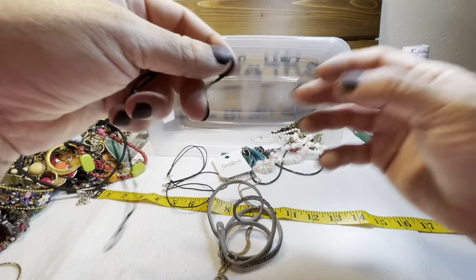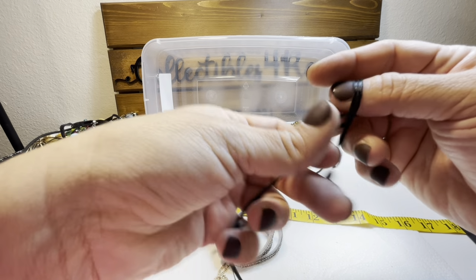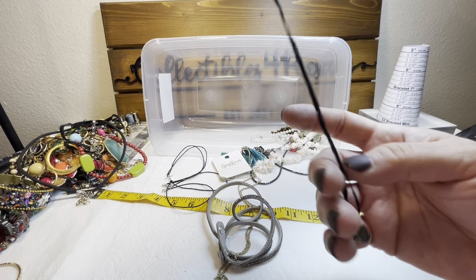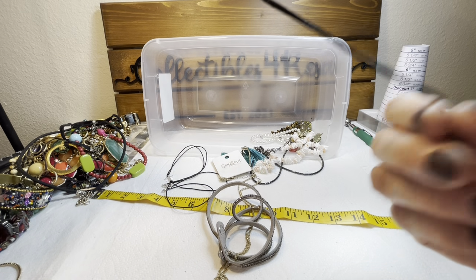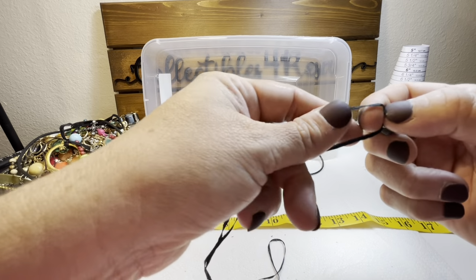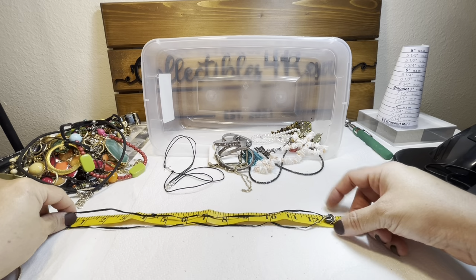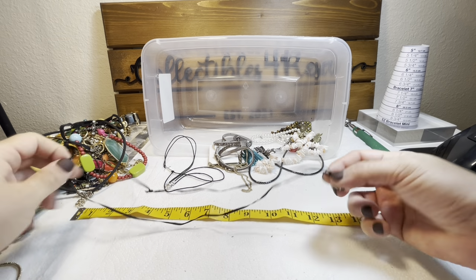Okay. I've got a little stone here. It's like a gray color on this little black. It's very generic, doesn't feel like even velvet or anything. It's just like a black. It's not cord either. I guess a ribbon? I don't know. So that goes down to 13 inches. I would do a dollar on this.